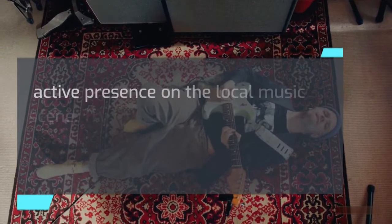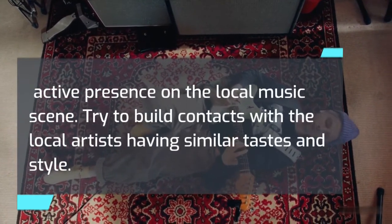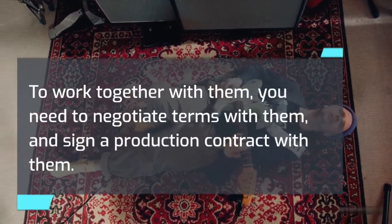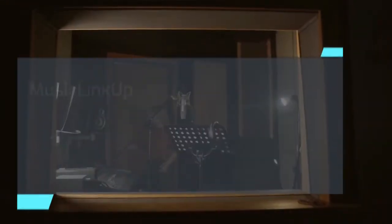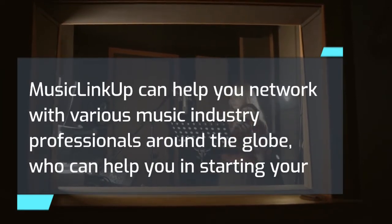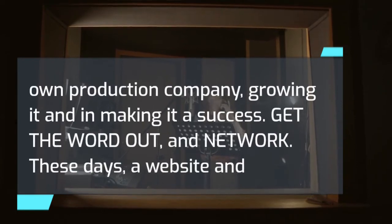Build contacts with local artists. Work towards having an active presence on the local music scene. Try to build contacts with the local artists having similar tastes and style. To work together with them, you need to negotiate terms with them, and sign a production contract with them. Music LinkUp can help you network with various music industry professionals around the globe, who can help you in starting your own production company, growing it and in making it a success.